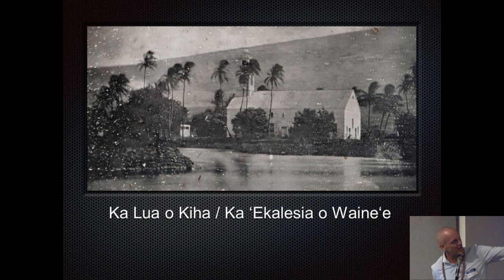Another incredible photograph that was just discovered about 5 years ago, Hawaiian Mission Houses Museum. We had no images of the church in this 1850s to 1890s period, and certainly no images of Moku'ula, but that is. This is a daguerreotype from 1854-55, taken from Front Street, and you see Moku'ula there, the water. And in the background is the church, the Waine'e Church. Okay.